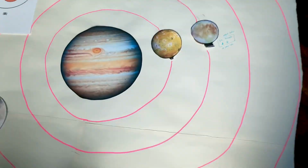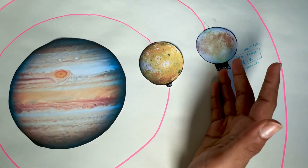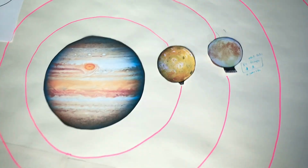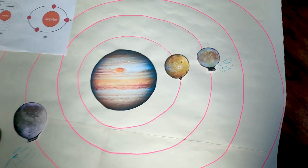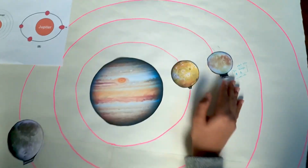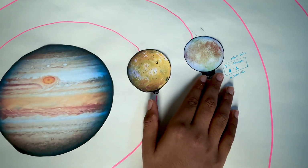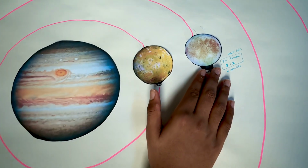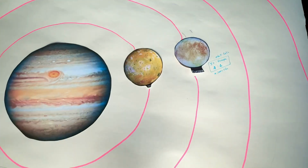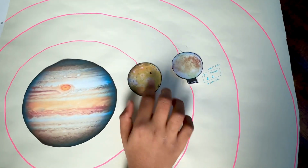Alright, so now we're going to be moving to the next one, which is Europa. Europa is the smallest of the Galilean moons, but it's potentially the most important of them. The reason is that when the Hubble telescope and the Galilean telescope were looking at Europa, they saw that Europa seems to have water under its surface. This is also the only other planet that we can really say has water under its surface. And the reason is that when craters hit a planet's surface, there seem to be crater holes.